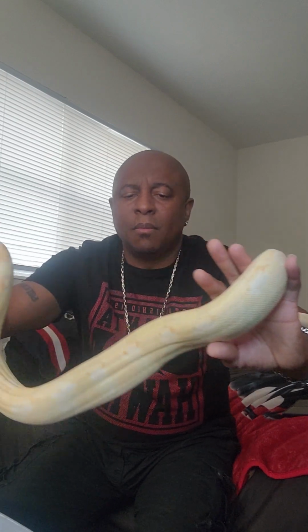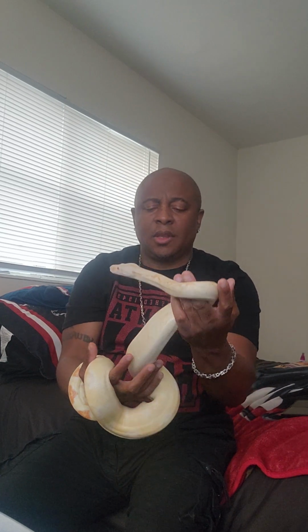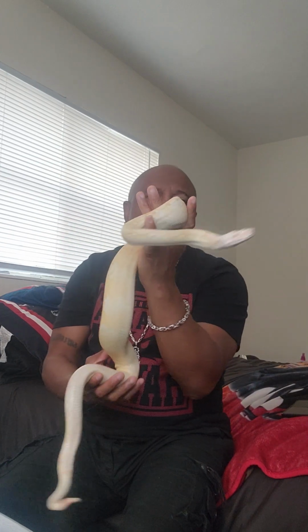The albinos are known by the red eyes and the pink tongue. They have no black pigment whatsoever. And so their patterns, saddles, and markings are pretty much white, orange, yellow, and I guess they call it a lavender. I don't know. Some say it's lavender, but she has a kind of greenish tint to her. She's of the lipstick line, which I believe is coral.